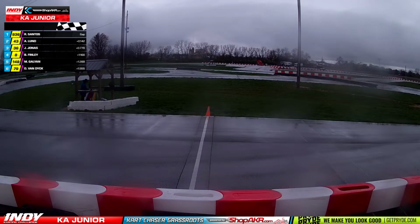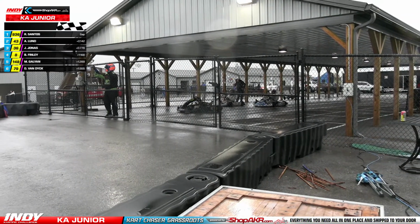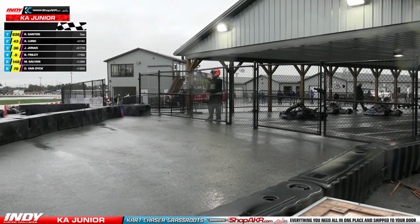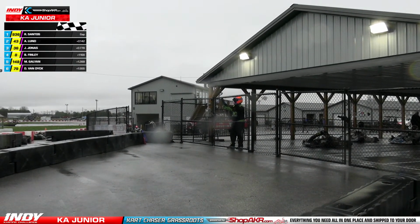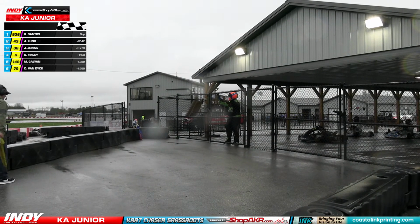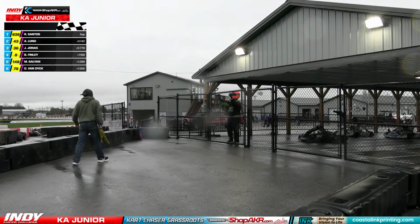Not as big of a gap as we saw from first to second, from KA Junior to now KA Senior, just like you can see there, that 10.5 between himself and AJ Lund. So definitely looking forward to that battle, Justin. AJ, like you said, has been very fast around Whiteland Raceway Park before, K1 Circuit Whiteland, both in Indy Karting Challenge and Route 66 Sprint Series competition. So looking forward to those two doing battle.